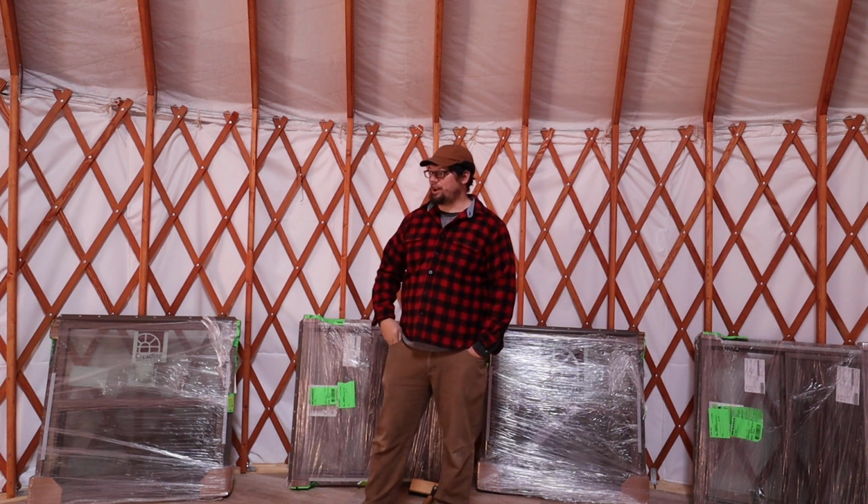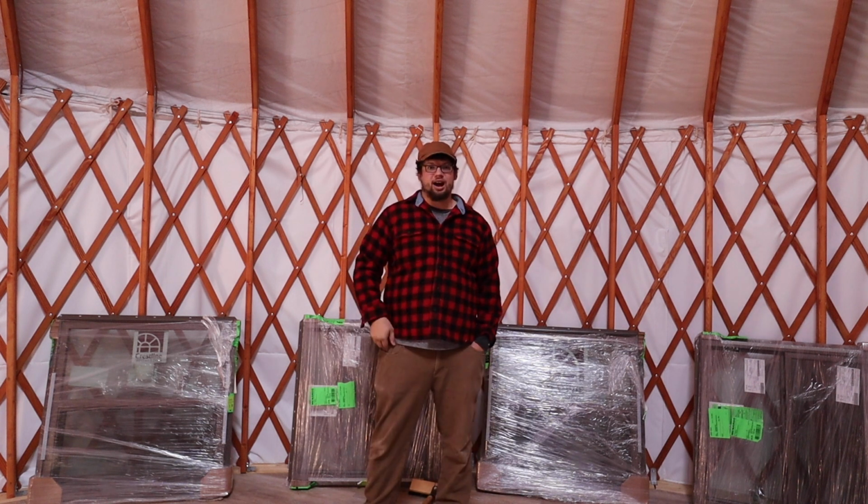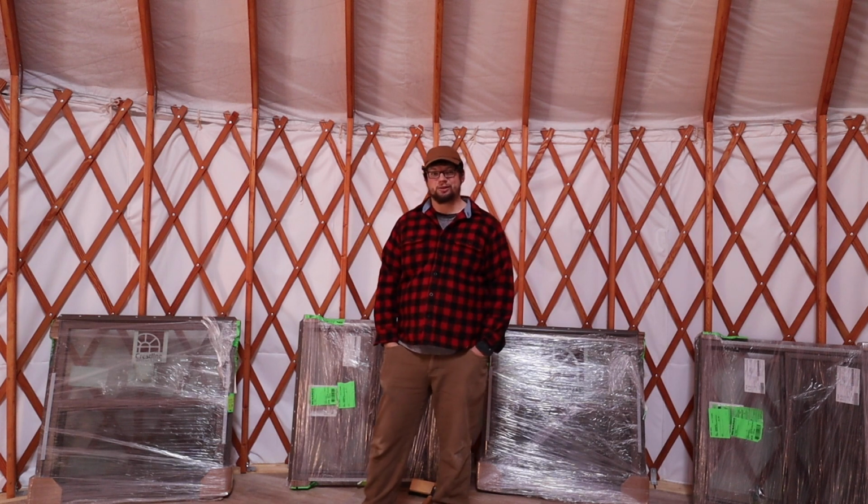And we're going to eventually have a wraparound deck, so there will be a deck all around through here with a nice table for barbecues and things like that. So we're really excited about these windows.